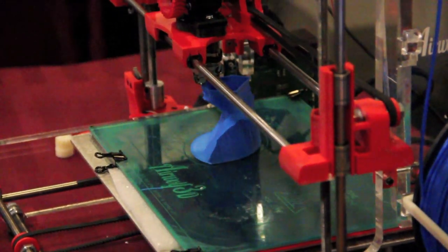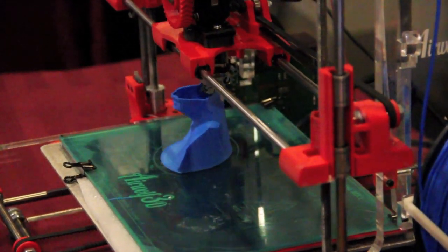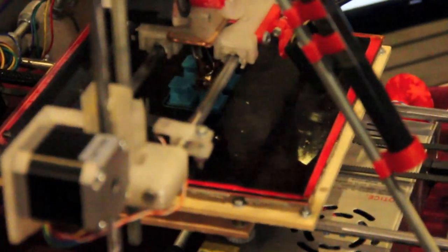Regardless of the event's title, not every exhibitor had a 3D printer. Some looked at 3D printing and sought ways to make it more practical.